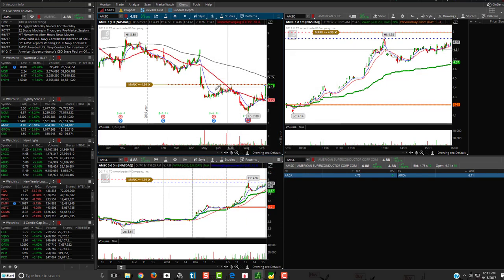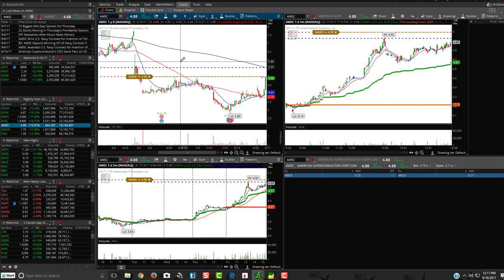So if this breaks 4.99, that could go easily up to 5.52, 5.50 areas, which is the 200 SMA. Obviously, if it breaks $5 and fails, get out. But if it breaks $5 and it holds, $5 would be your support, a new level of support. And then, you know, that could be a nice run, potentially up. And that might be a nice breakout, especially with a bullish market. So I want to see that thing break $5. I like AMSC.